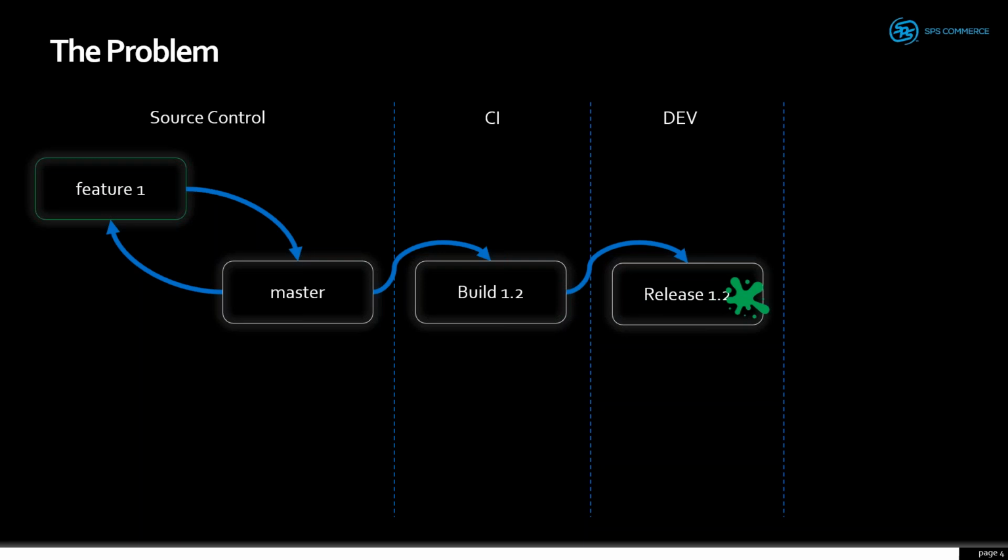And so hopefully in your DevOps journey, you're here already, or you're moving towards this type of scenario, and you're ready to keep moving that along and get it out to production. You might have other environments in between, but for the sake of the illustration, that's where we're headed next.